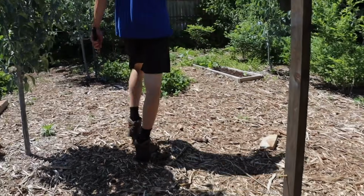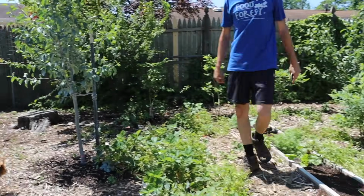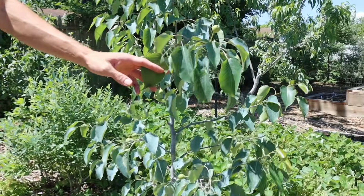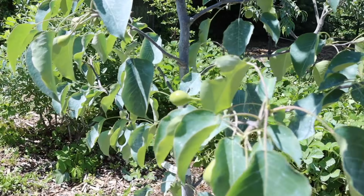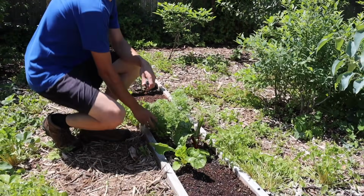Let's move over to a section back here where we've got a bunch of apples. The apples are doing real well in the trees. Even the pears are doing well. Here's an Asian pear. Got a number of pears on it. And then we've got some Swiss chard here, a few different varieties, carrots.